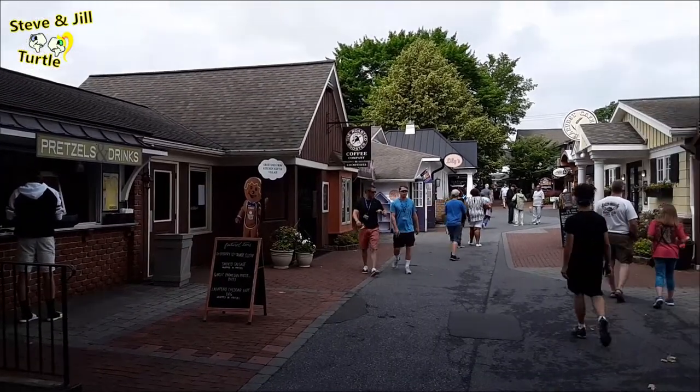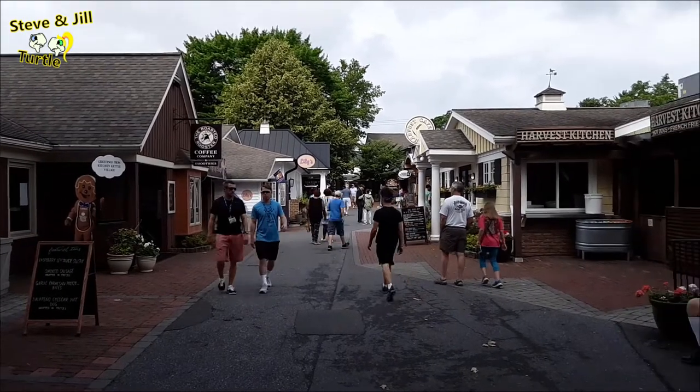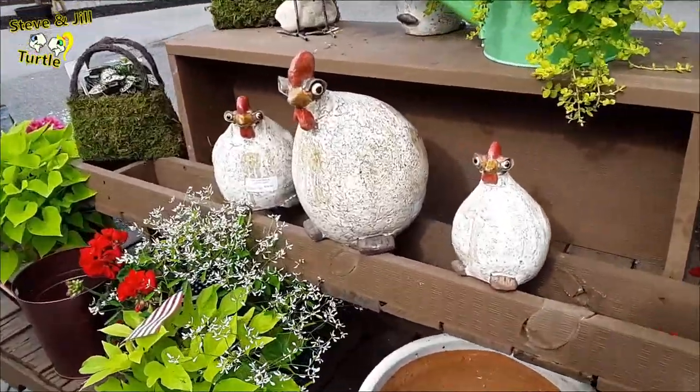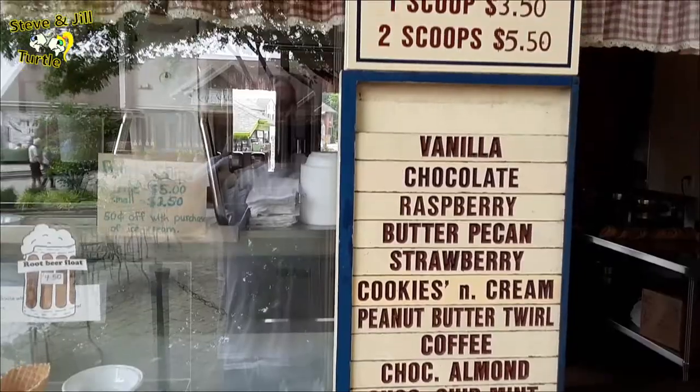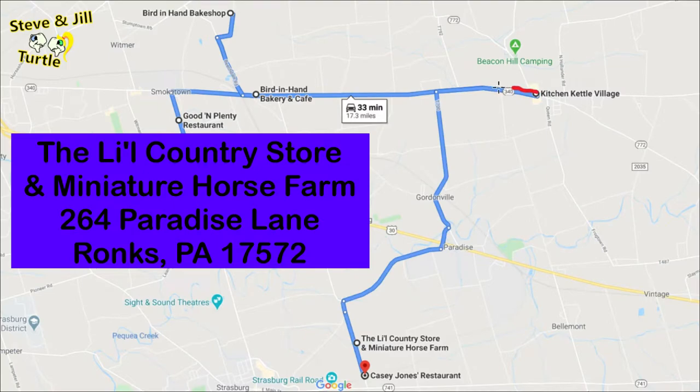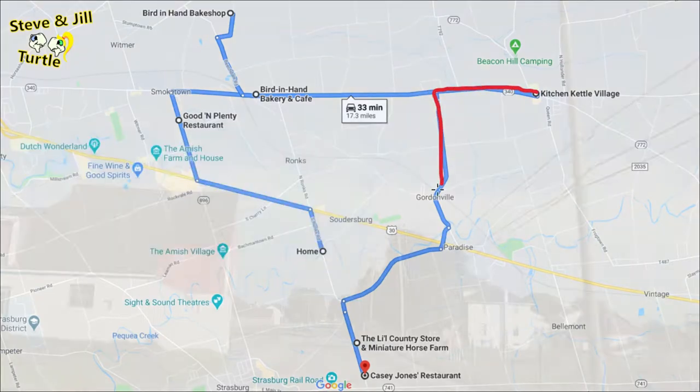After your belly is full, walk around the Kettle Kitchen Village. There's lots to see, all types of shops, and you can even get ice cream if you're looking for something sweet. As we leave Kettle Kitchen Village, take a right out of the parking lot onto 340.